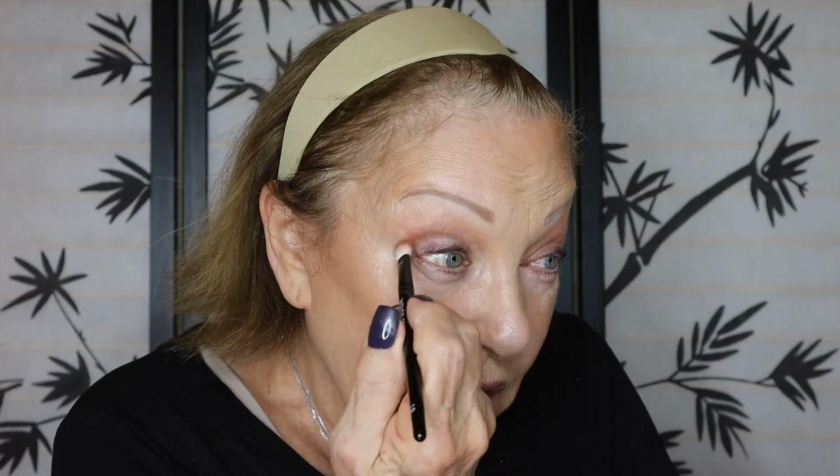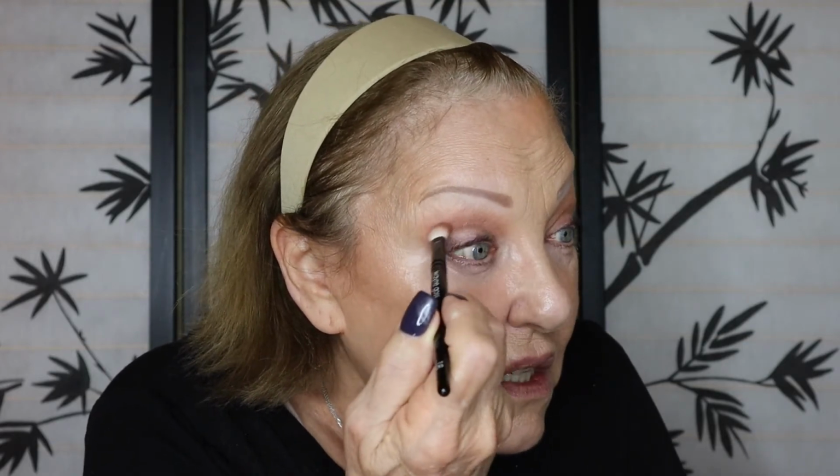Now, for the crease, suntan, which is on the top row. And I just go around and I go a little bit above so that it doesn't look like my eye is hanging down. So I'll start here. And again, I use the windshield wiper motion. And I so wish I could do those lovely looks that some people do. Because they're really just so lovely. That's it. That's it.